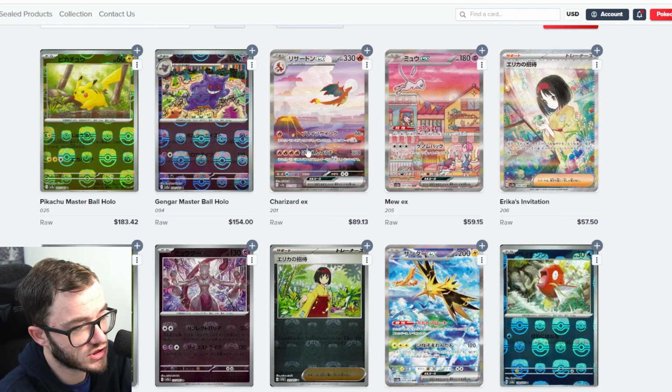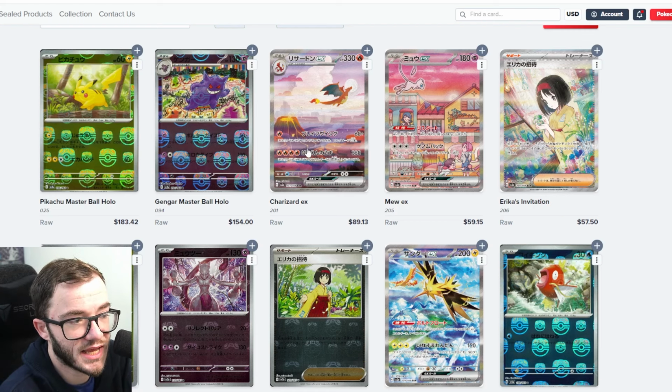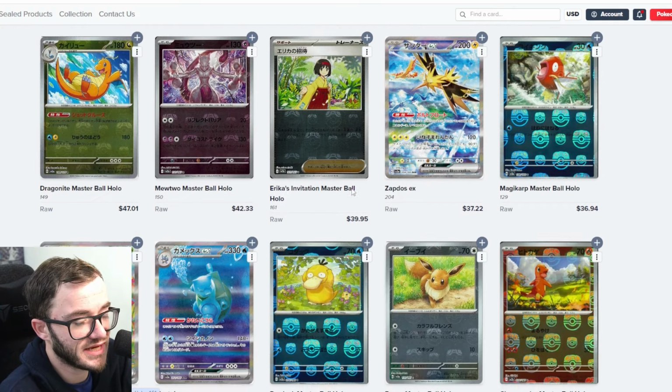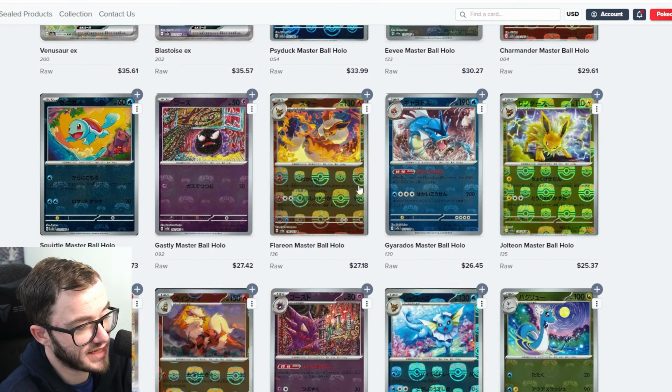But then you look at the Charizard, which is the biggest card in English, we're looking at $89, whereas in English it is around $120. So it is slightly cheaper in Japanese, which we kind of come to expect. The Mew, however, is in this set rather than the promo. In English it is a promo and it's worth like $8, whereas in Japanese it is $60. But of course, if we go down the list, you're going to see a whole bunch of Master Ball reverses and of course the SIRs.